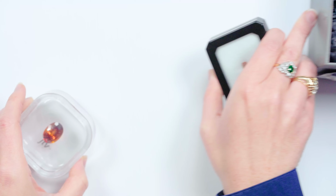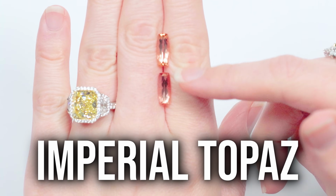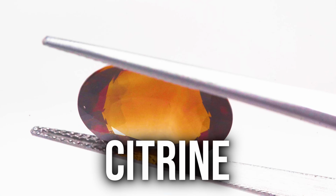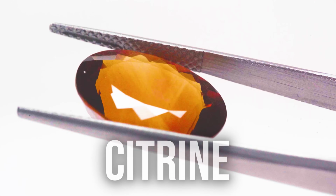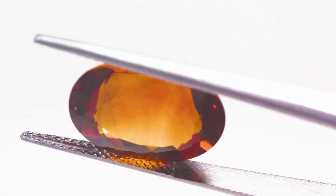This is Imperial Topaz, the birthstone for November. Topaz is a fluorosilicate of aluminum with hydroxyl. Its ingredients actually are pretty unique for the gem world, and so it has some very interesting, unique properties in terms of its formation. Citrine is another birthstone for November. A lot of people think of citrine as yellow, but actually this yellowish orange is an acceptable color to be considered citrine. And this one, I think, is such a pretty deep golden color.